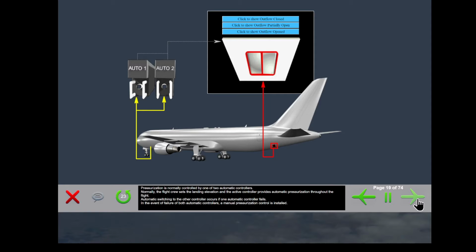Pressurization is normally controlled by one of 2 automatic controllers. Normally, the flight crew sets the landing elevation, and the active controller provides automatic pressurization throughout the flight. Automatic switching to the other controller occurs if one automatic controller fails. In the event of failure of both automatic controllers, a manual pressurization control is installed.